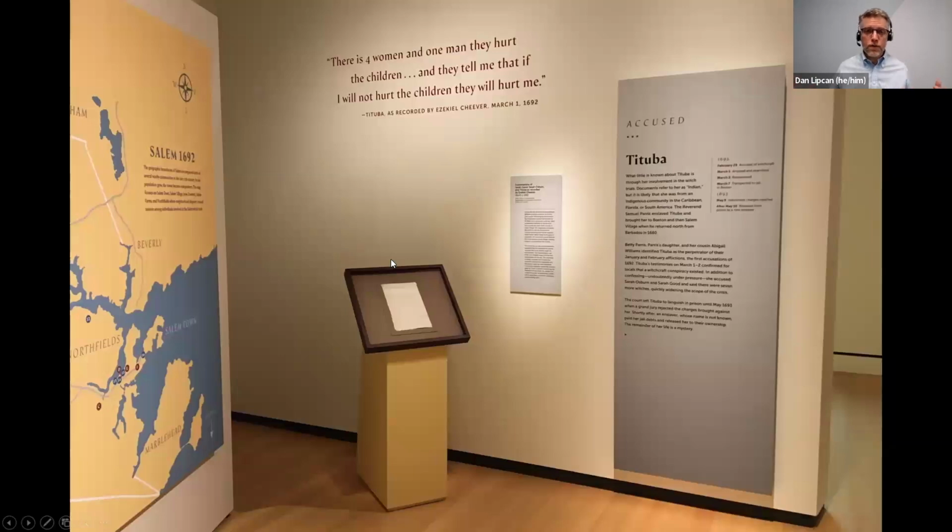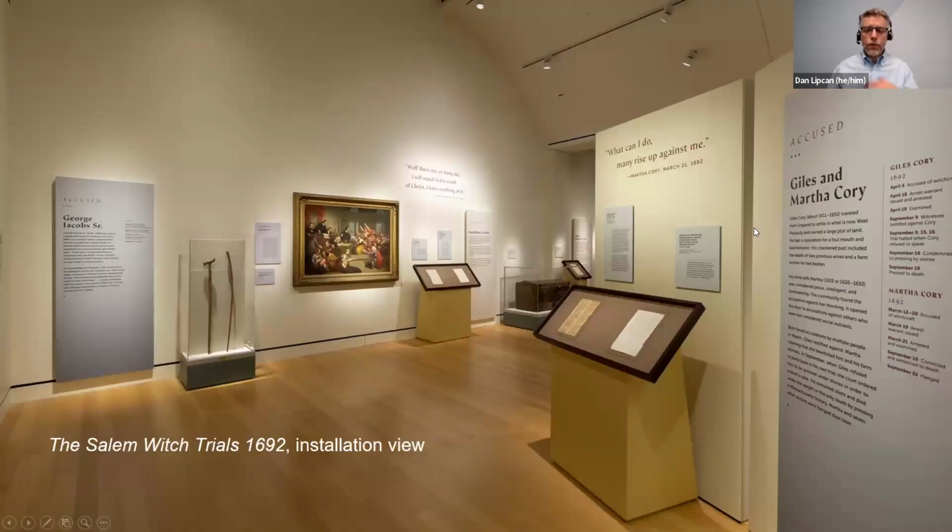We opened the exhibition with the story of Tituba, who was enslaved by Reverend Samuel Parris, and how we explained how her testimony had really indicated for folks that this was a widespread crisis and needed to be dealt with. And further along in the gallery, we've got the story of Giles and Martha Corey on the right, and then the story and artifacts related to George Jacobs Sr. All of these folks were accused and executed.